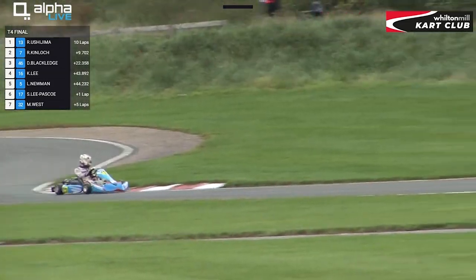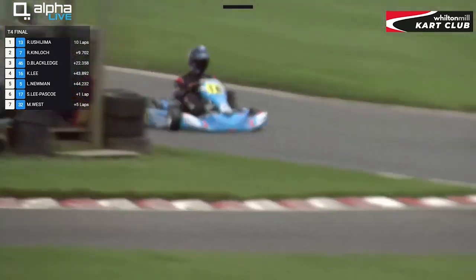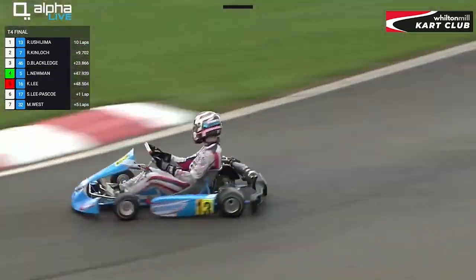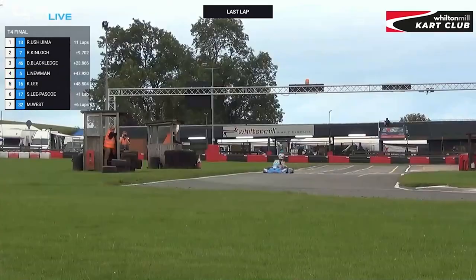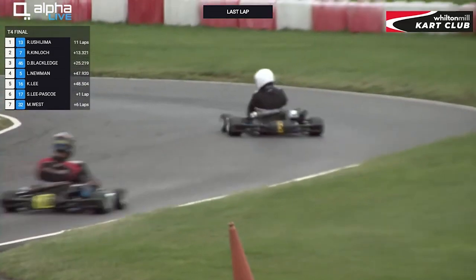Let's have a look at Lawrence Newman there just a few moments ago, closing up on the number 16 of Kian Lee in fourth. Has dominated the heat races and really has put in a good performance here in the final to take the one lap board. Last lap now for Reese Osijima in this final race for the day. Here we see number 5, Lawrence Newman, now back into fourth position from Kian Lee.